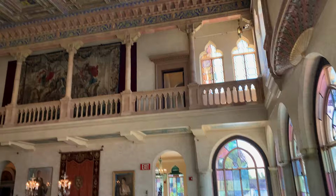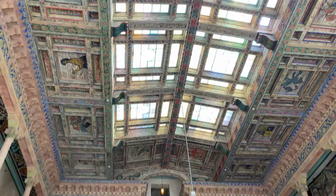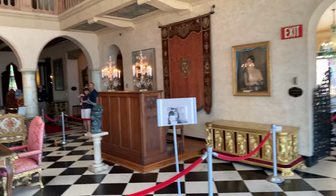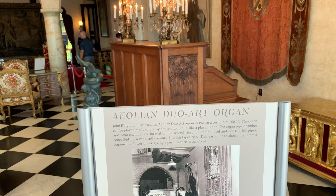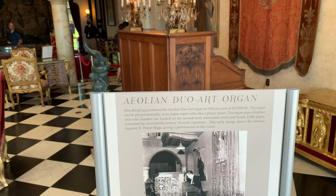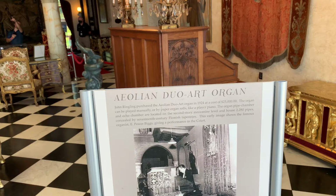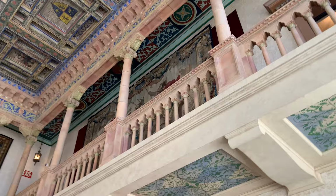But the court is just this massive room that looks so awesome. You can kind of get a peek upstairs. But again, look at the ceiling. It's just, I can't get enough of the ceiling. And piano there, fireplace. Again, there's the organ. What's it say about the organ? John Ringling purchased the organ in 1924 at a cost of $25,000. The organ can be played manually or by paper organ rolls like a player piano. The organ pipe chamber and echo chamber are located on the second story, mezzanine level, and house 2,280 pipes. As you can see, it's gonna run all the way up there. That is insane. I can't get enough of this room.